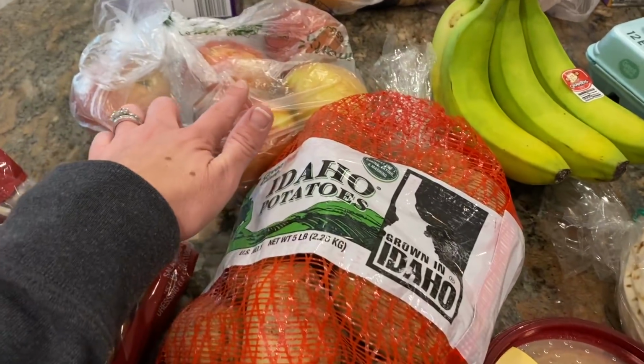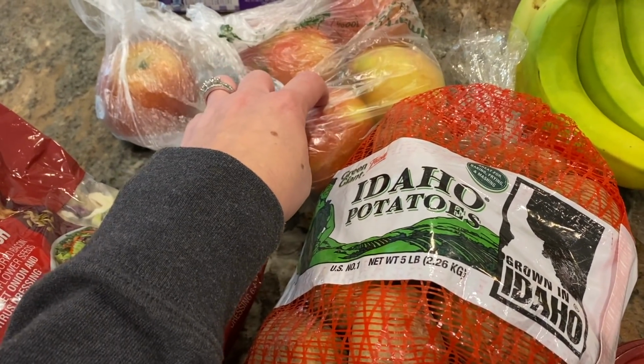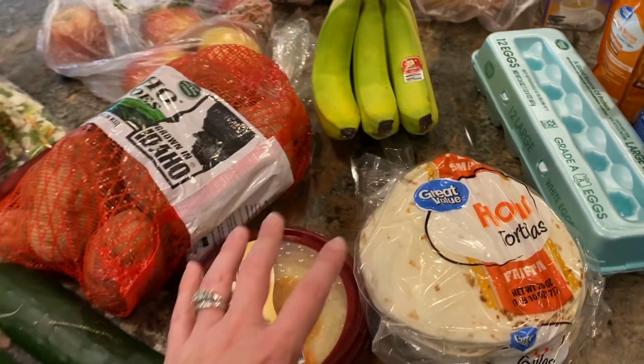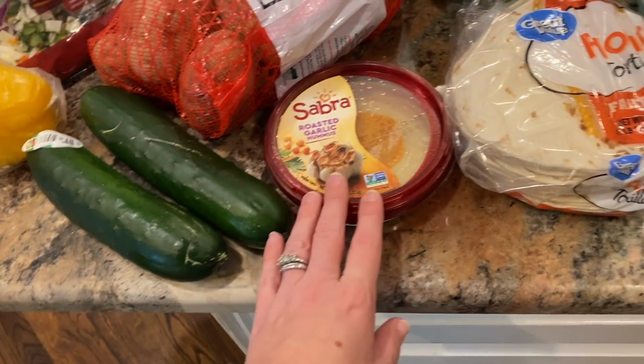5 pounds of potatoes. This is a couple pounds of, what are these? Fuji apples? I think they're Fuji apples. The bananas were all pretty green, so it's gonna take a few days for these to ripen up, but I did get some. I got some hummus. This was a request from my husband. I personally don't care for hummus.